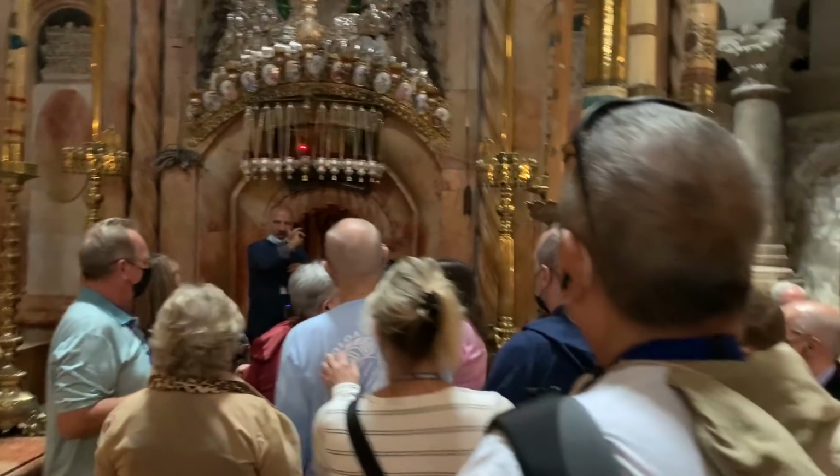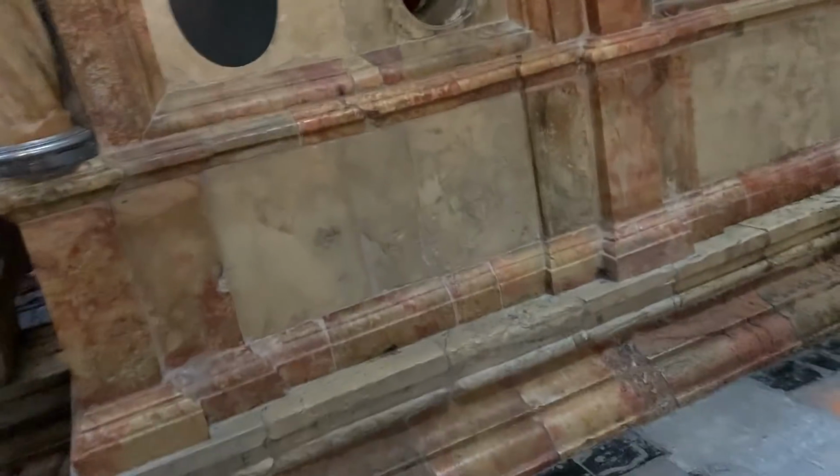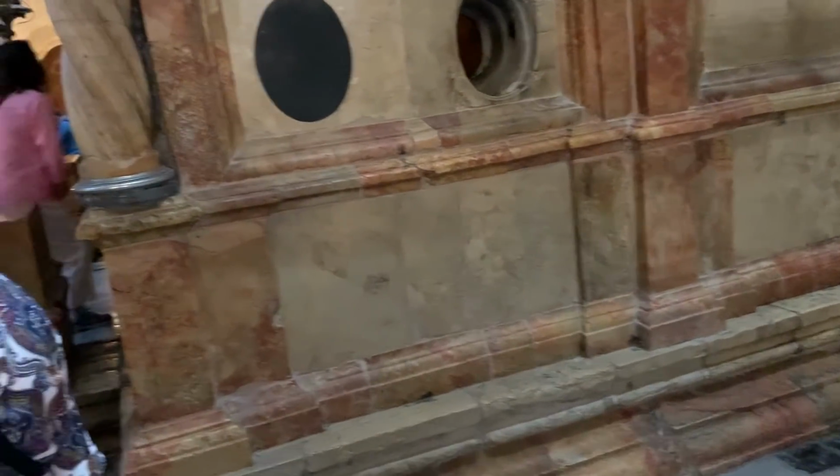And this is where Jesus was buried. Inside the tomb of Jesus, later I will explain to you. So when was this monument built by the Crusaders? 12th century. 12th century? Yeah, you could see all the marble during the time of the Crusaders. And recently it was renovated by the King of Jordan, Abdullah. Really?